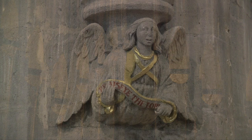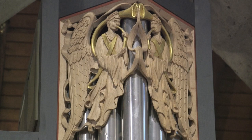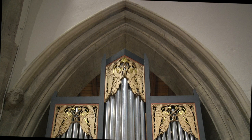But for those who are curious to hear the sound of our organ, here's an extract from Bach's Prelude in B minor, played by our current director of music, Rosie Twetter.